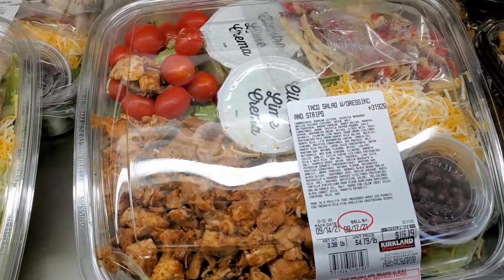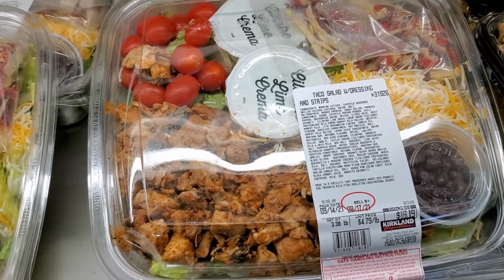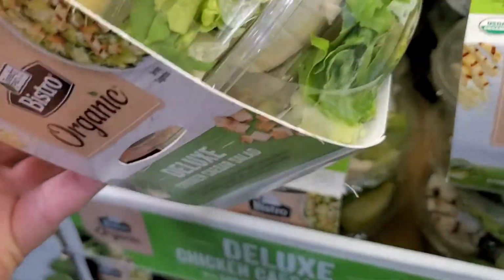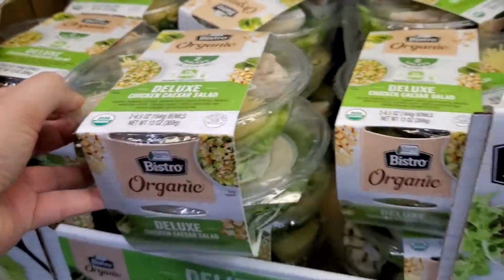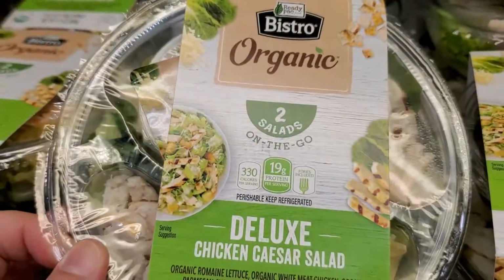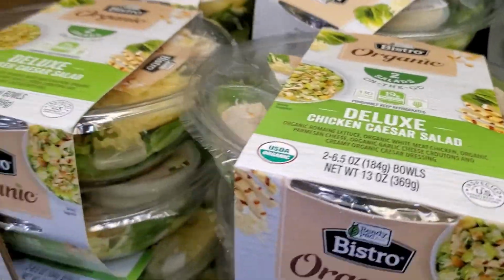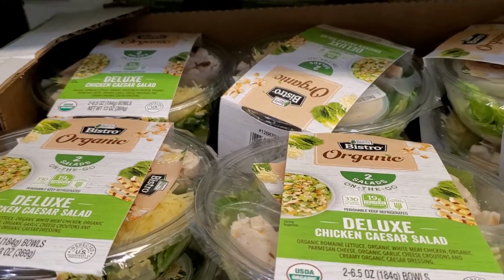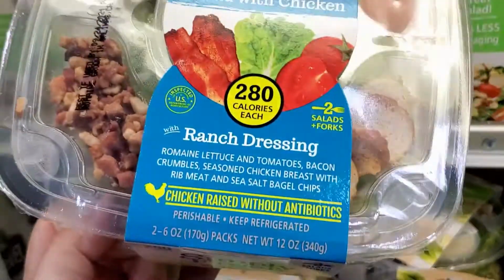Look at that one, taco salad. Wow, that looks amazing too. You also have these tiny salads for $6.99. I would say those can be for like a snack. They're kind of small, but for a little snack, that's very good.